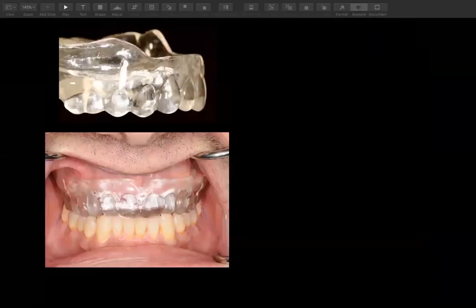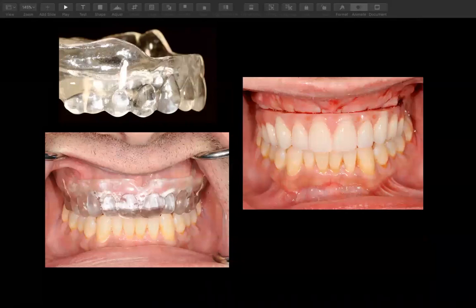This particular patient was able to try this in because they were edentulous. The doctor tried this in before surgery just to make sure the fit and the bite are correct. You could see the anterior flange has been cut. And then this is the day of surgery after the all-on-4 has been completed.